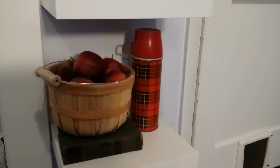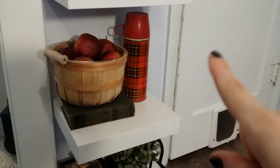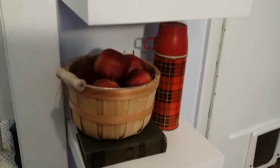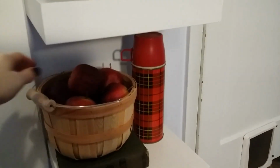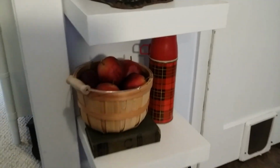Then down here I have this little bushel basket. And that thermos was my grandfather's. The bushel basket came from Target's dollar spot last year. And these are actually pomegranates, but I got them at a yard sale for like $1. So I just cut the bottoms off and turned them upside down, and they look enough like apples to make me happy.